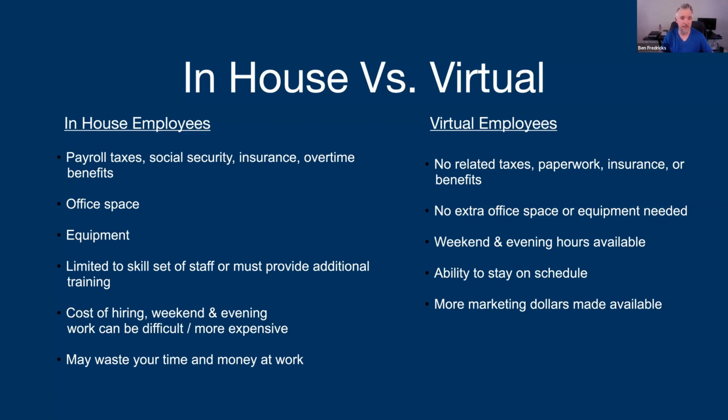They might be limited to a specific skill set or staff. I might have to provide additional training. There's also going to be a cost to hire, right? So it costs money to find good people. If you've ever tried to hire somebody, you go on any of these websites like Indeed or whatever, you have to pay. And then guess what else is happening? It's costing you time because you're having to interview a lot of these candidates. So it might take you hours a week to interview, and do maybe a second interview until you find the right person.